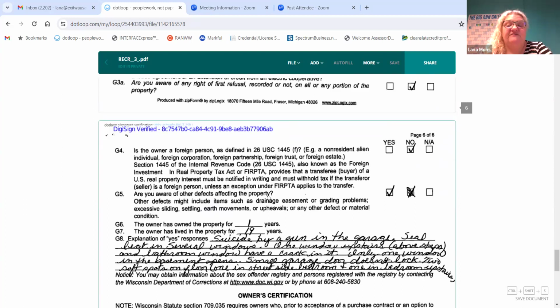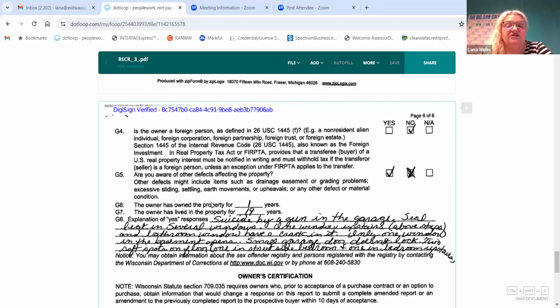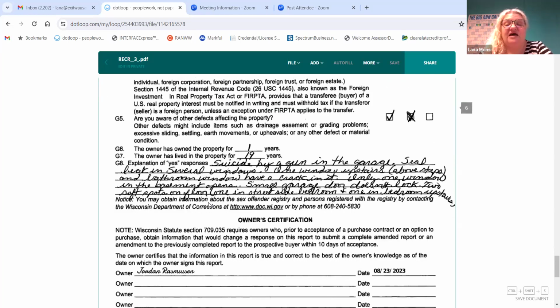Are you aware of other defects affecting the property? Other defects might include items such as drainage assessment or easement or grading problems, excessive sliding, settling, earth movements, or upheavals, or any other defect or material condition. So they disclosed, this was an odd one, that there was a suicide by a gun in the garage. The seals leak on several windows. One window upstairs above the steps and the bathroom window have a crack in it. Only one window in the basement opens. There's a small garage door that doesn't lock. Two soft spots on the floor.